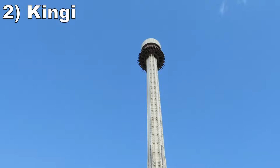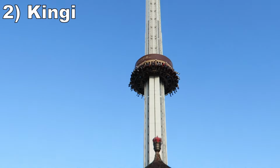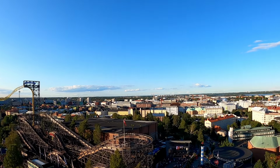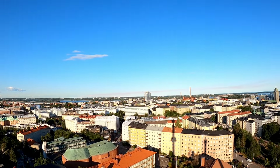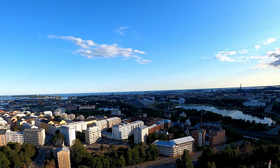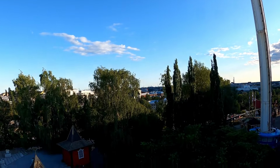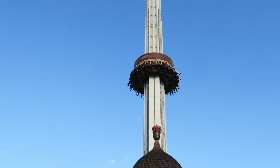Number 2, Kingi. This Moser drop tower stands 246 feet tall, but it feels even higher because Linnanmäki is perched atop a hill overlooking Helsinki. The views are stunning, and I love how you spin on the way up so you can take in all the sights in all directions. Then the drop occurs with zero warning, and it offers sustained floater airtime the whole way down. If you want to ride a drop tower at Linnanmäki, this is the one you should go on.